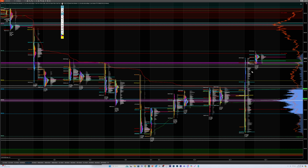What else do we have? We have single prints. Now ES had a nice, more constructive move up. It wasn't as emotional. Didn't have a ton of single prints going up. You have little patches. NQ actually has worse, poor structure going up. So we know the defense here, most traded price, 54.80.